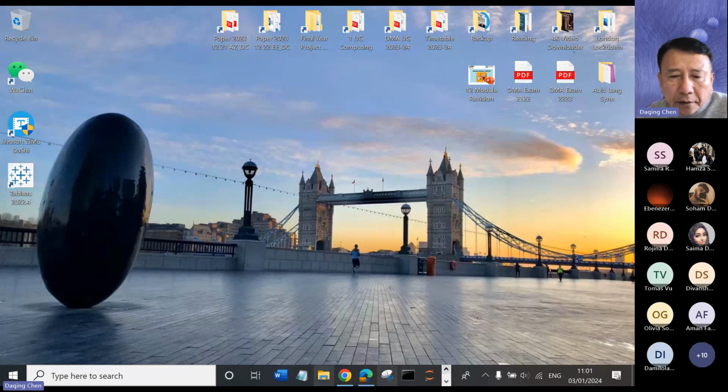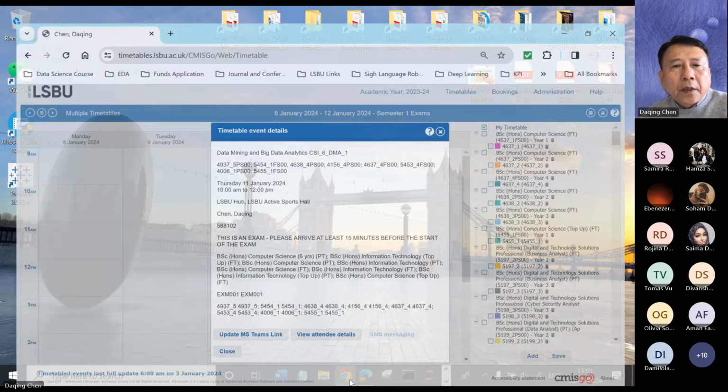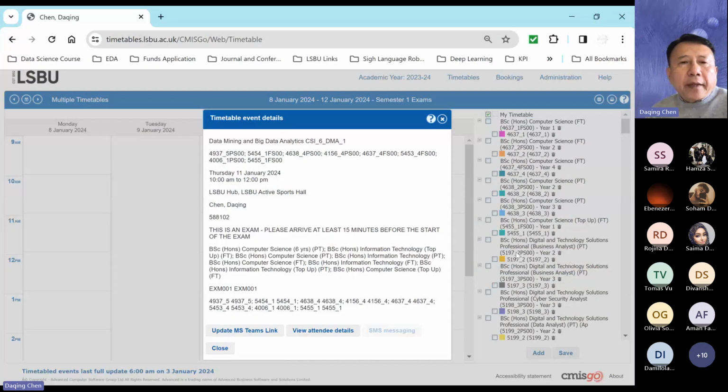I can show you what I can see currently on my side. It looks like this. So it will be on Thursday, the 11th, next week, 10 to 12 o'clock. Most of you will be in the active sports hall. For DDS students, you will have a separate room for the exam, so you basically have 30 more minutes in the exam.